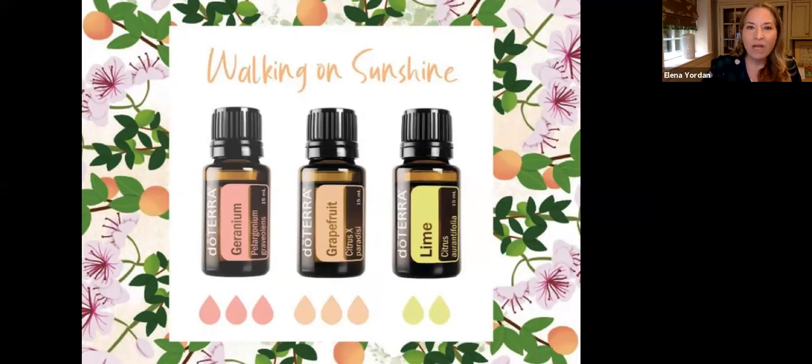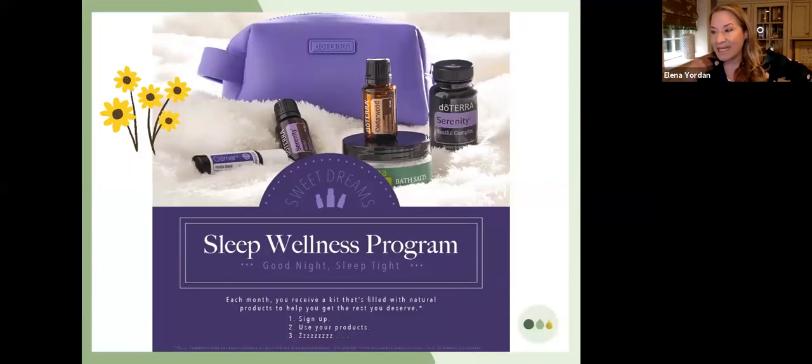So let's keep going. I want you to keep in mind that the US still has the sleep wellness program. It was released about a month ago, or maybe not even. These are doTERRA's 90-day plans, and they include a mix of products in these small neoprene bags. You basically sign up for 3 months, and each month you receive a slightly different curated blend or mix of doTERRA products specifically for that issue. That's why I like it. 90-day plans are great and kits are great.